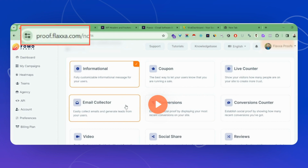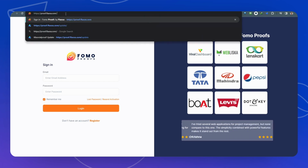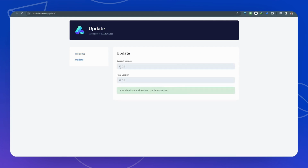And how can I prove that this is something from AltumCode? Well, let's have a look at this video where I open prooffluxa.com and I go to the login, but I don't choose the login. I choose something called update here. And normally, of course, all who use this script should take away this update file from their server. But here you see they have missed that, and you see also that the current version is 32.